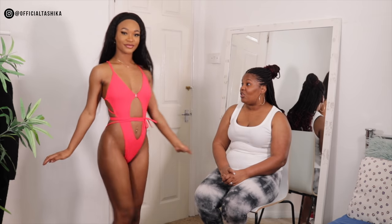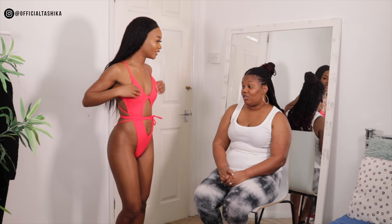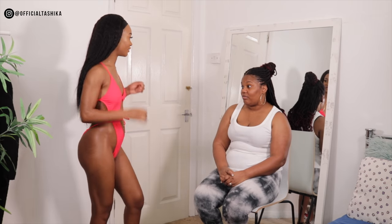And not thin, you know. Some bad swimsuits are just thin. Yeah. This is not thin. Just nice. Oh, I love it.